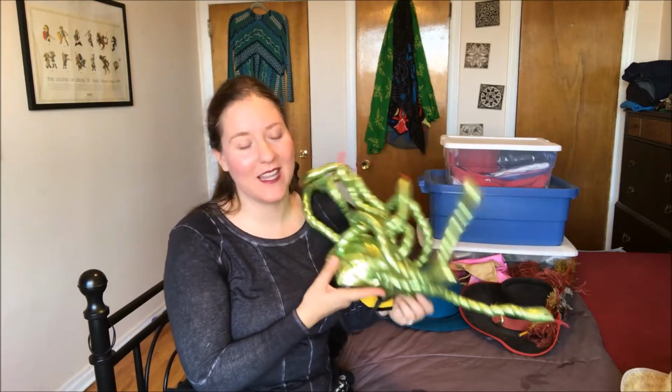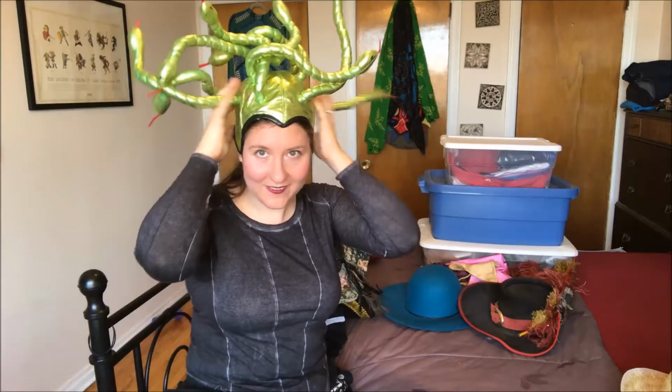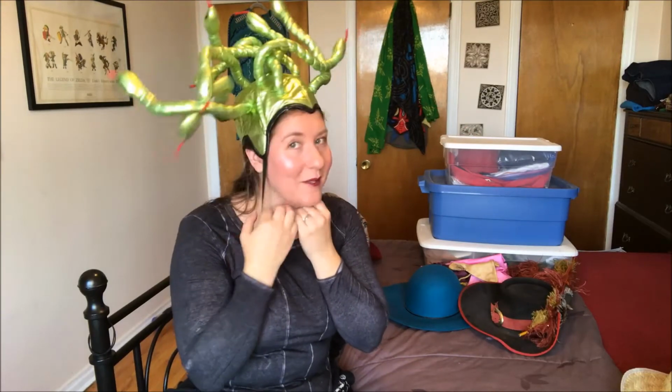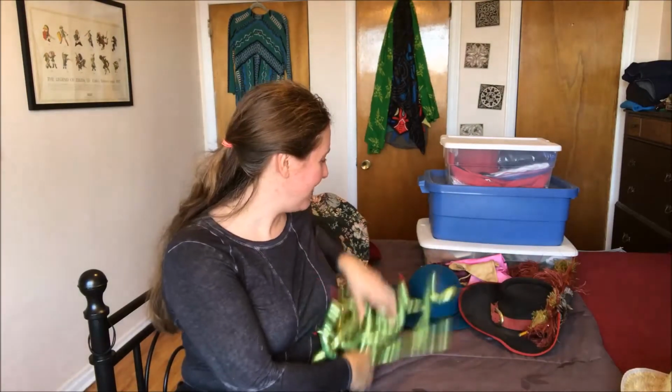So this is my Medusa hat. This was from a show I did, and the fight director at the end of the show let me keep it because he said, well, I got it for you, so you should get to be the one to take it home. And I actually wore it for Halloween this year, even though it's been years since we did that particular show and that fight. It still makes me laugh, so I want to keep that.